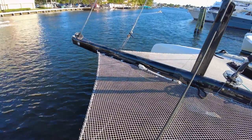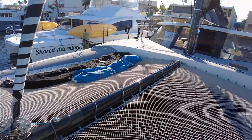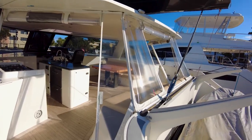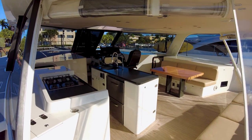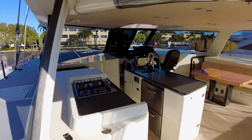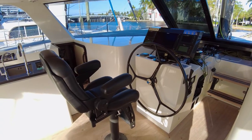This is just such an aggressive looking boat. It just looks like it's going fast sitting at the dock. This is comfy. The cockpit slash salon area on this boat is gonna be a lot different than what you're used to seeing. Forward central helm to the boat.